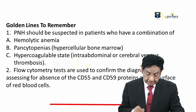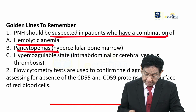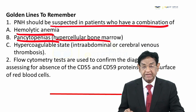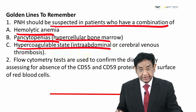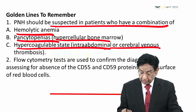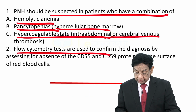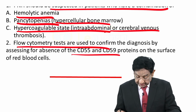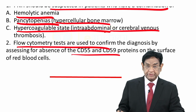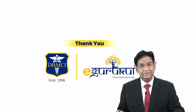Golden line to remember: PNH should be suspected in patients who have a combination of hemolytic anemia, pancytopenia despite having hypercellular bone marrow, and a hypercoagulable state, where the patient can have intra-abdominal or cerebral vein thrombosis. Flow cytometry is used to diagnose because it can detect CD55 and CD59 on the surface. So flow cytometry is the diagnostic investigation. Thank you very much.